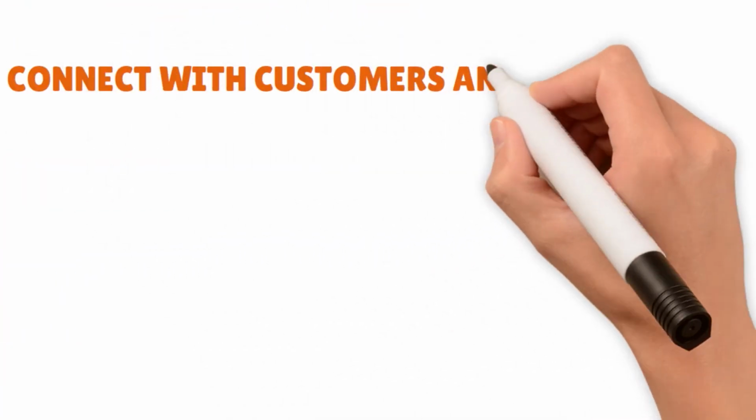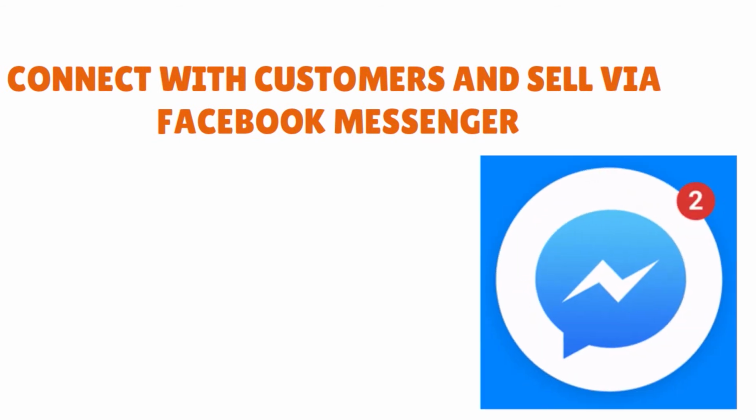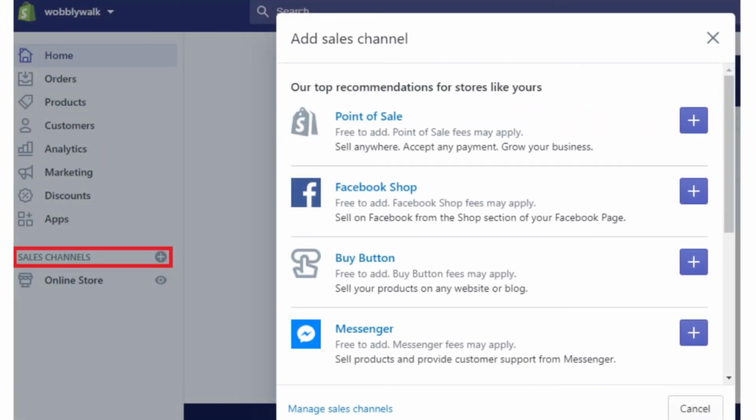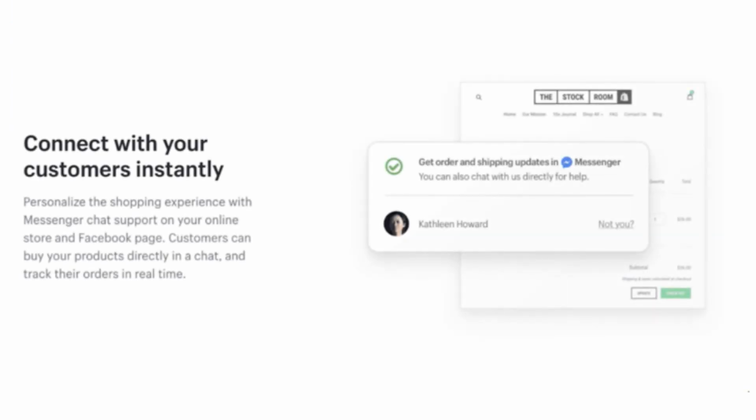Now let's talk about how to connect with customers and sell via Facebook Messenger. The beauty of this, folks, is that Shopify was able to have a gateway whereby you can integrate your Facebook interface with the Shopify interface. That's fantastic. So the Shopify Facebook integration comes with a simple and efficient checkout module inside of the Facebook interface. So this reduces, if you think about it, the number of steps that your customers need to take before they purchase something from your brand.